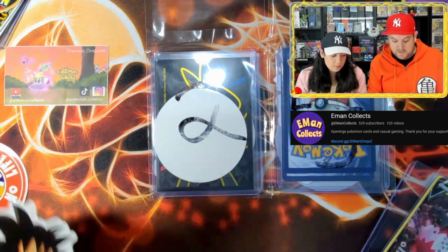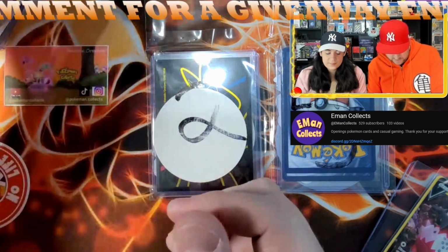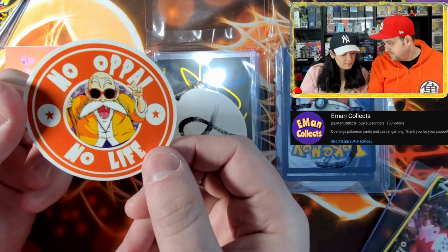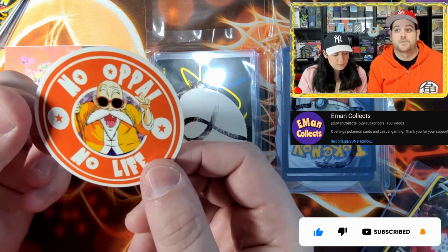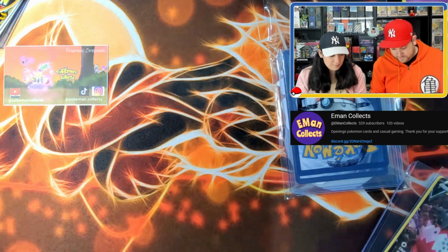I don't like that. We got Kid Goku, because I love Dragon Ball, especially the original. Like that a lot. And we got the master himself, Roshi. I have no idea what it says. Maybe he's insulting us. I don't know. I don't care. I like this sticker. That's good. Alright, on to the next pack.